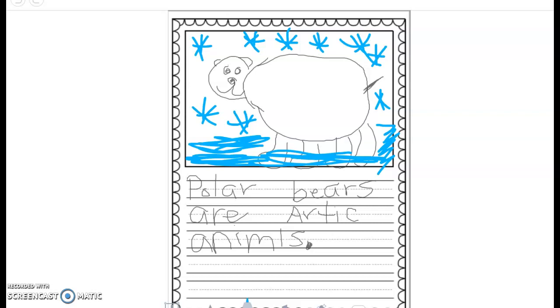Hey boys and girls, today we're going to do another informational sentence about polar bears. So you were supposed to keep the paper you used yesterday, so I hope you kept it. Go ahead and get that out. I'm going to add to my writing from yesterday.